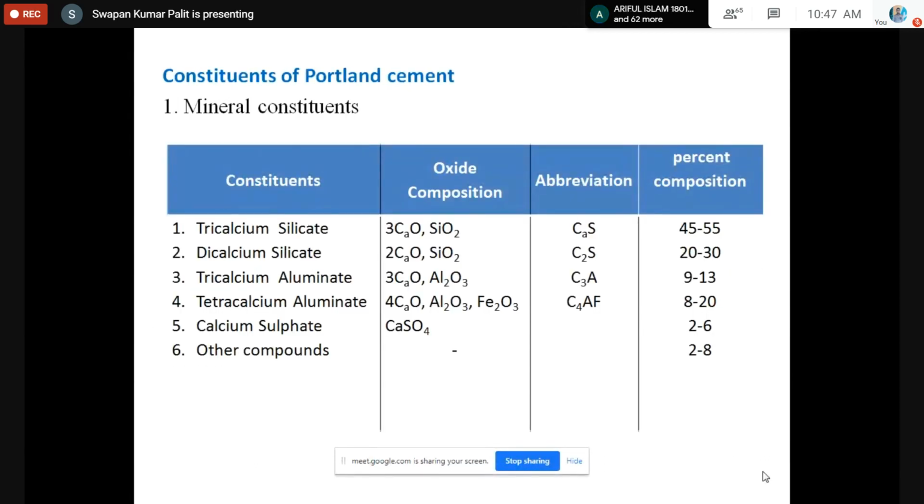Now, constituents of Portland cement. Mineral constituents. Mainly 4 mineral constituents. I have shown here these 4 main components. C3A.